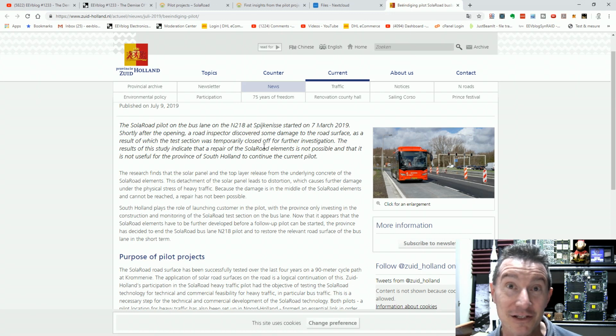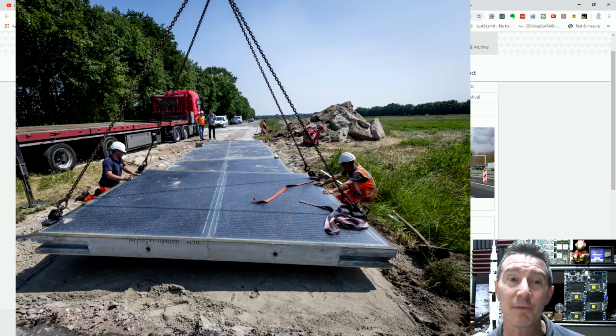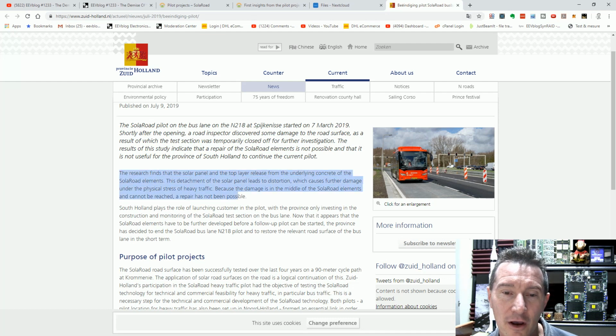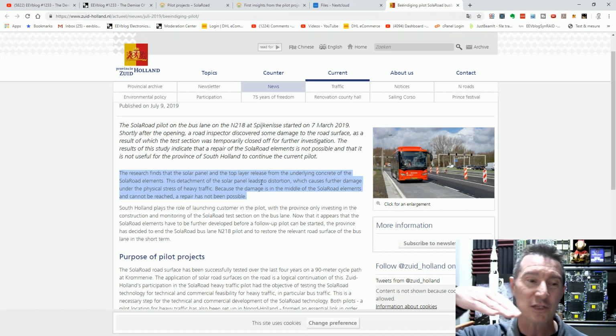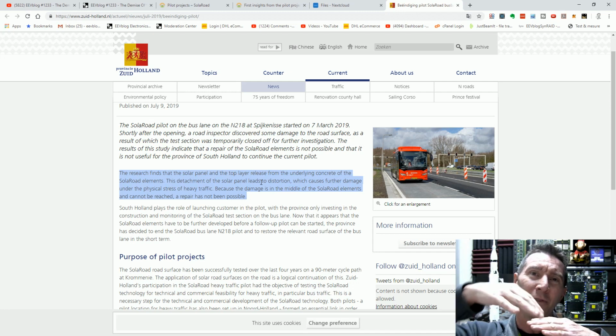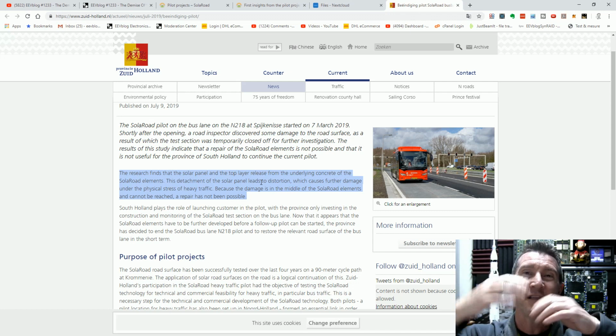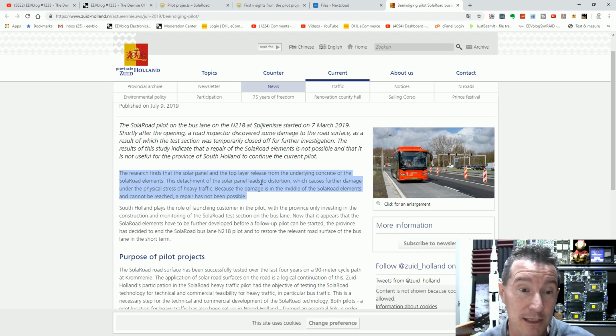And once you drive buses and trucks on these things, and these are massive, big concrete sections they have to lower in with a crane and everything, driving on solar panels is not a good idea. Stop doing it, please. The research finds that the solar panel and the top layer release from the underlying concrete of the road element. This detachment of the solar panel leads to distortion, which causes further damage. So I guess it lifts up, water gets under, and then when the trucks and the buses go over, it starts flexing. You get a bulge maybe, and it flexes, then it cracks or whatever. I don't know, I'm just guessing.